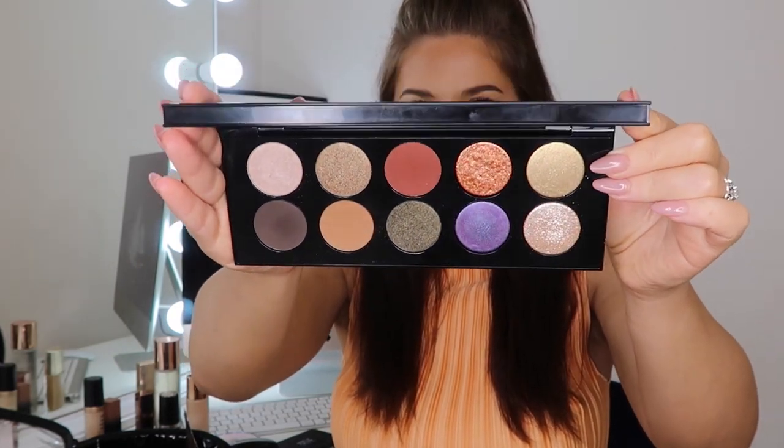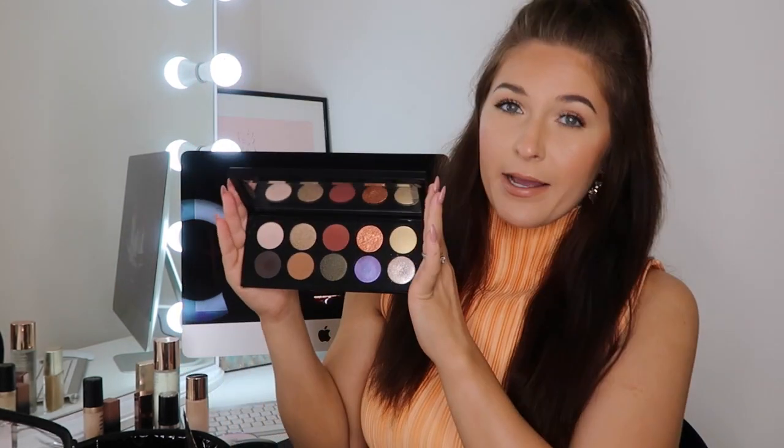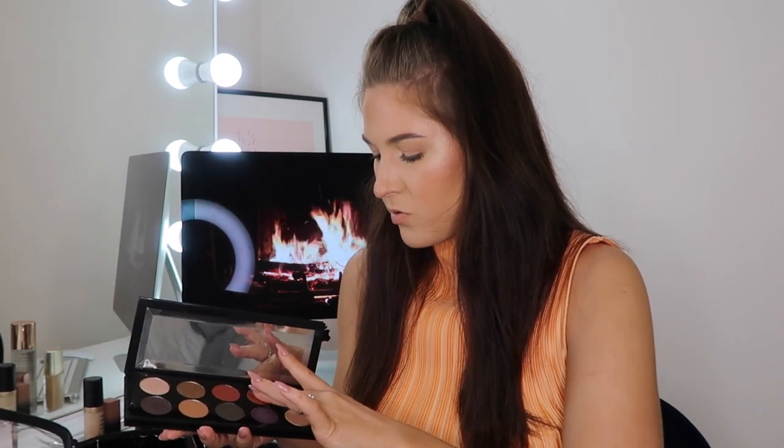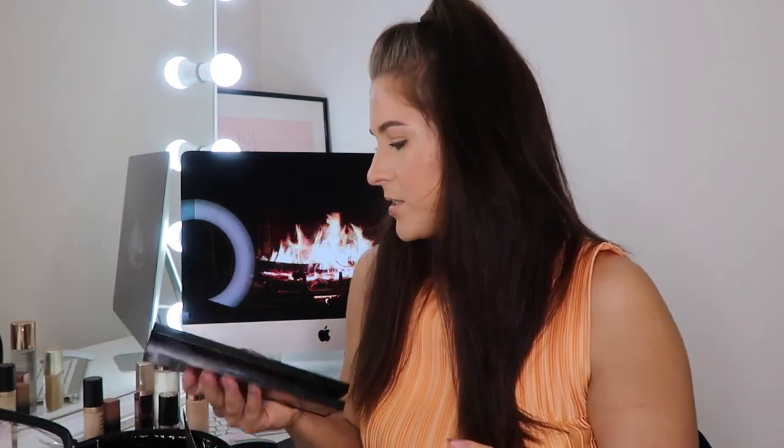for everyday wear. In one of my recent videos prior to me having my little hiatus, I was wearing this and I just love the golds and the rich browns and the inner corner highlights. Honestly, look at that. That was like the tiniest little swatch. Let's see if I can do a matte. Seriously, these swatches are insane.